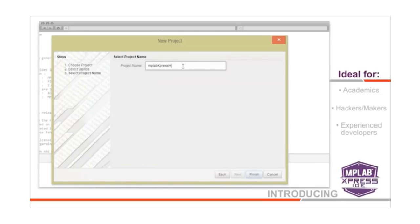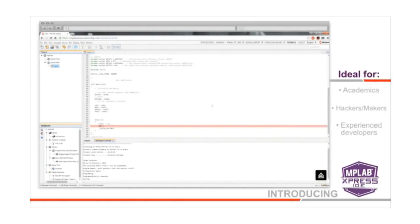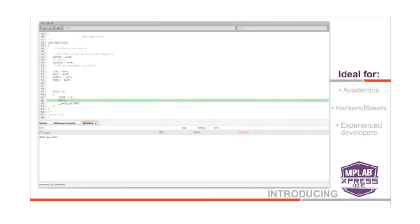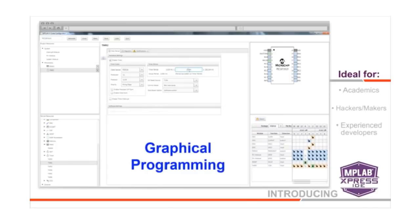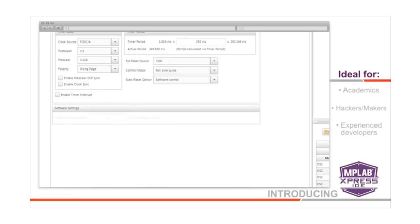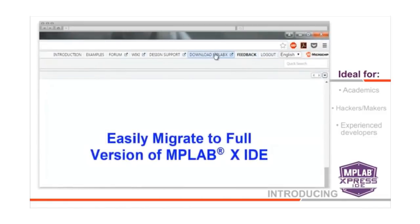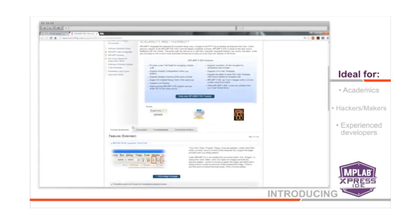This makes MPLAB Express the perfect tool for users on the go who need immediate remote access to embedded development tools. MPLAB Express always uses the latest version of Microchip's free MPLAB XC compiler, with pro optimizations available via monthly subscription. Novice to expert developers can take advantage of the MPLAB Code Configurator graphical programming option for fast, intuitive configuration and code generation for the latest peripherals and device features. And when you're ready for more advanced development features, MPLAB Express provides a seamless migration into the full version of MPLAB X IDE.